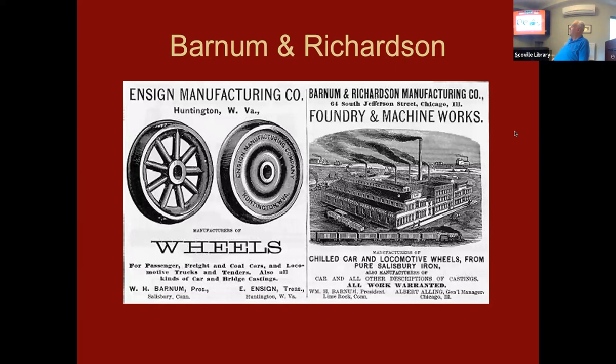You'll notice here, this one side of the chart says Ensign Manufacturing, Huntington, West Virginia. What's that got to do with Salisbury? Well, look who the president of the Ensign Manufacturing is. William H. Barnum, and where is he? Right here in Salisbury. Similarly, the Barnum and Richardson Manufacturing Company in Chicago, well, look who runs that.